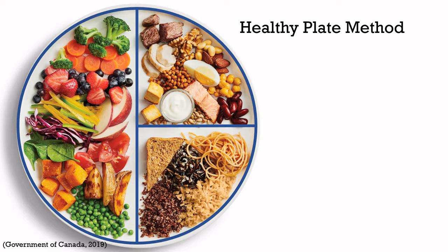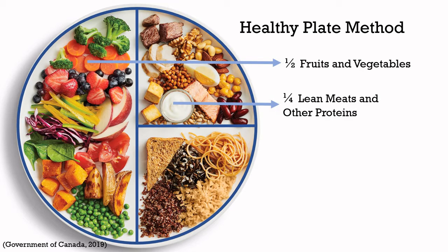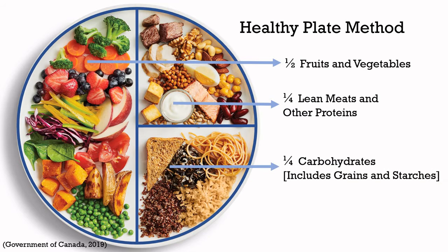The Healthy Plate Method is one of the best ways of understanding how to organize your meals. On a normal-sized dinner plate, about half of the food should be fruits and vegetables, a quarter lean meats and other proteins, and the final quarter carbohydrates, which includes both grains and starches. The next few slides will break these groups down more, but you can see some examples here.